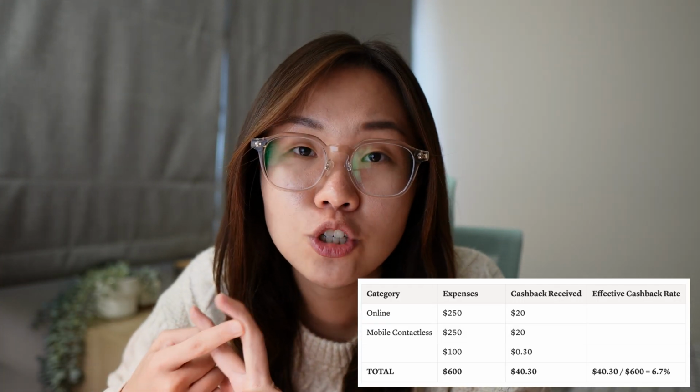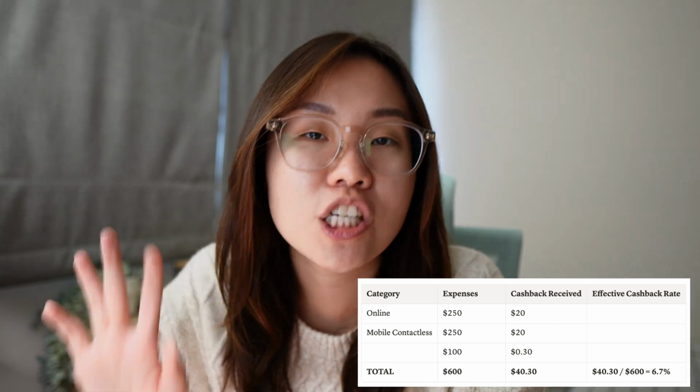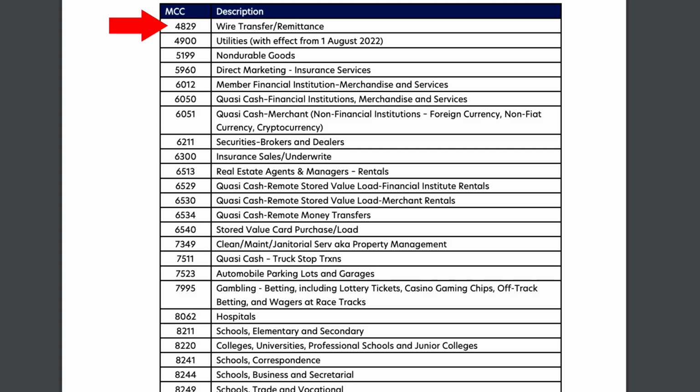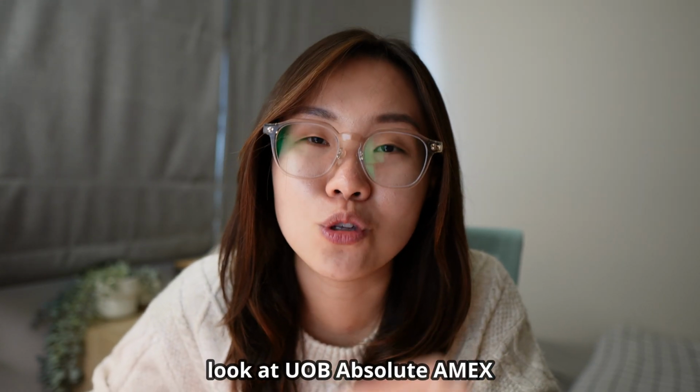You will need to spend $6,666.67. And that is why I would say the others category, you can just forget about it. Just fully optimize for online and mobile contactless payment. Then another additional $100 spent on either of the categories or any other transactions at all, just so long as you do not fall under the ineligible transactions set out in the terms and conditions. Things like insurance, wire transfer, utilities, all of these are ineligible transactions. You cannot use the UOB EVOL credit card for those transactions.